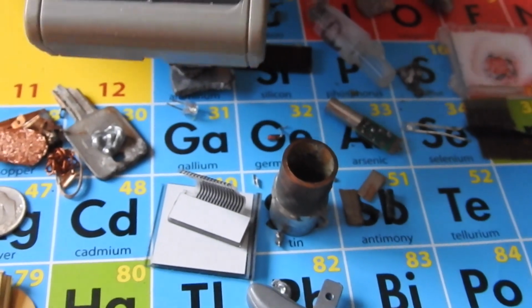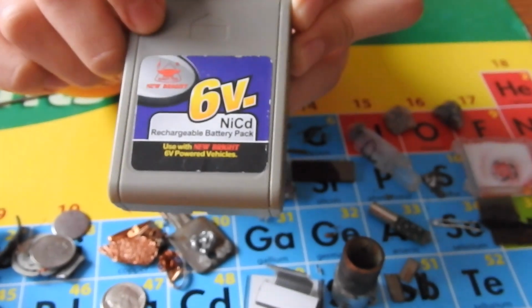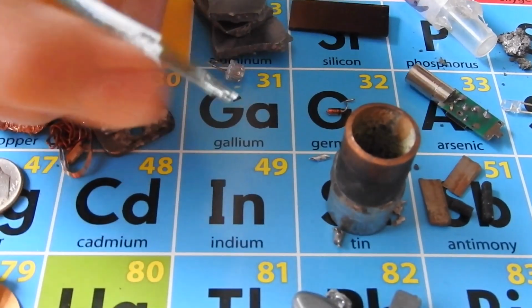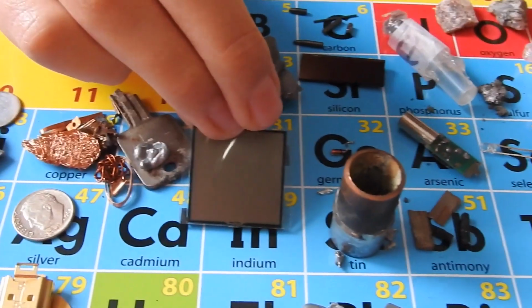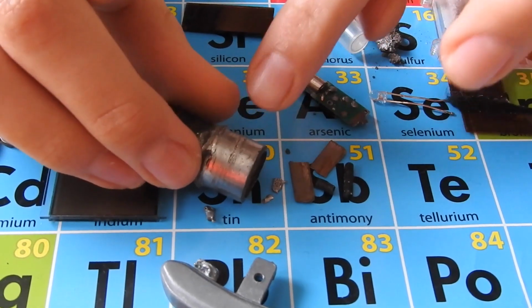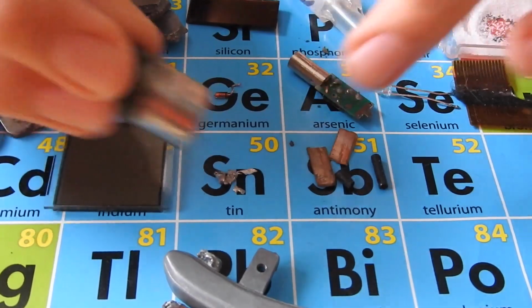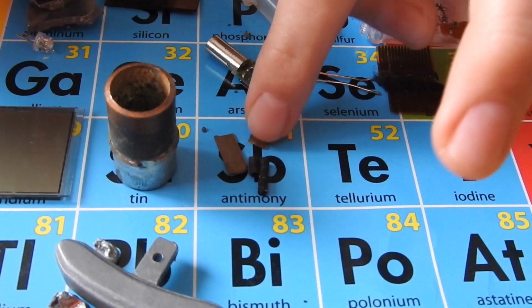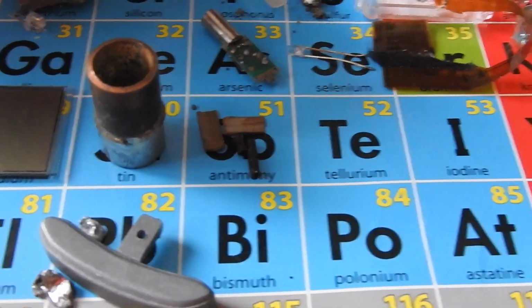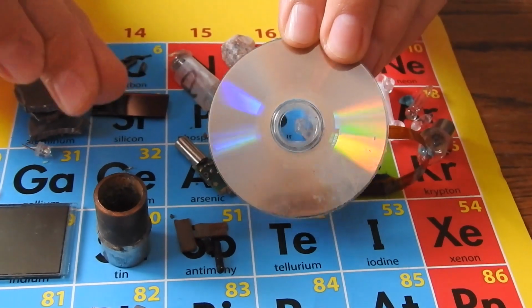For cadmium, I also have a rechargeable battery that you can use in an RC car. For indium, I have a screen from a calculator. Tin is a pipe with tin on it, along with these little pieces of tin right here. Antimony: I have antimony makeup here and plated antimony on here. Tellurium is a disc because it has tellurium oxide on top of it.